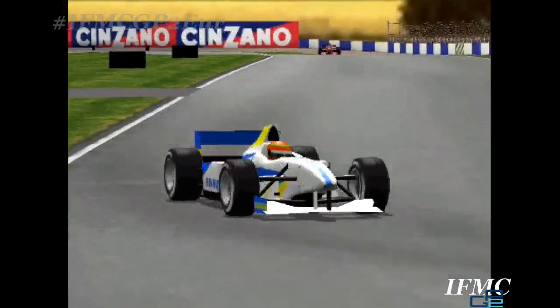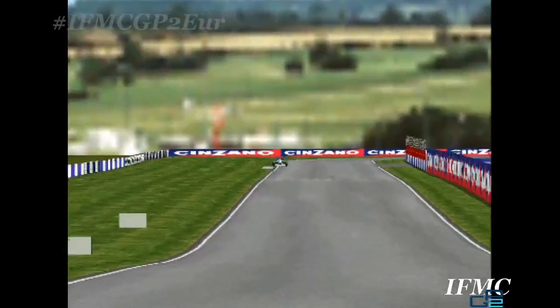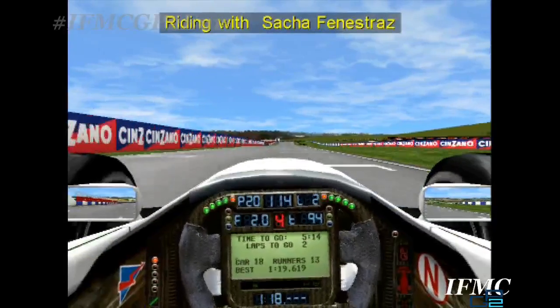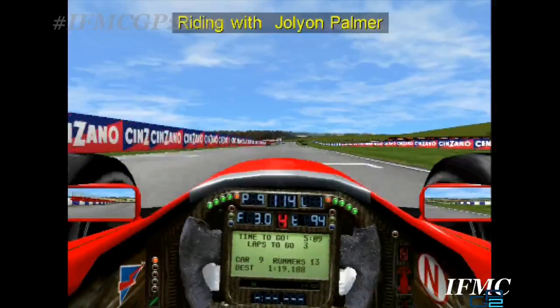Here comes Sasha Fenestraz in the Lopez Racing Development car. Up towards the final corner he will go, and down the pit straight and across the line he will go. Let's see what Fenestraz is able to do. Across the line, and he goes up to 17th, so an improvement there for the Frenchman. Julian Palmer about to start a lap.